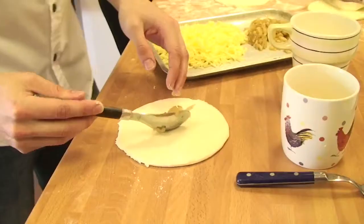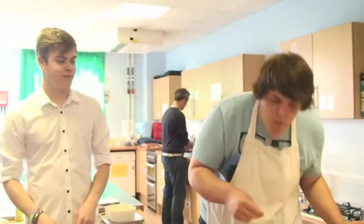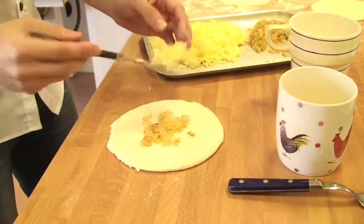These pasties look absolutely amazing. I mean, incredible. This cheese is just... it's gorgeous, that is. Those pasties are going to be amazing.